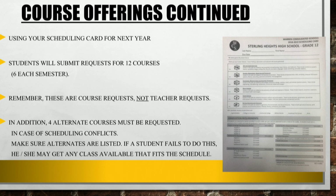And please don't forget to fill out the alternative courses, as many times there are scheduling conflicts and students don't get their first choice. As you can see, we need a plan B, a plan C, and sometimes even a plan D as the classes fill up quickly.